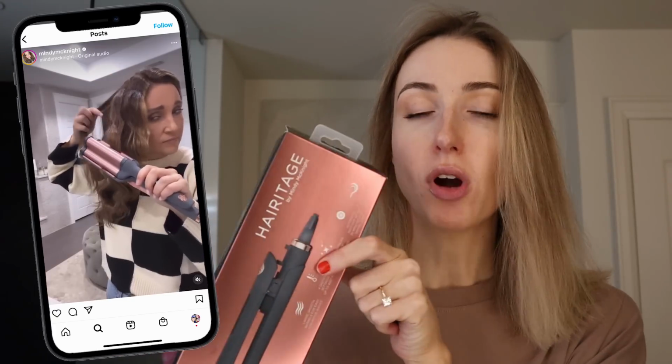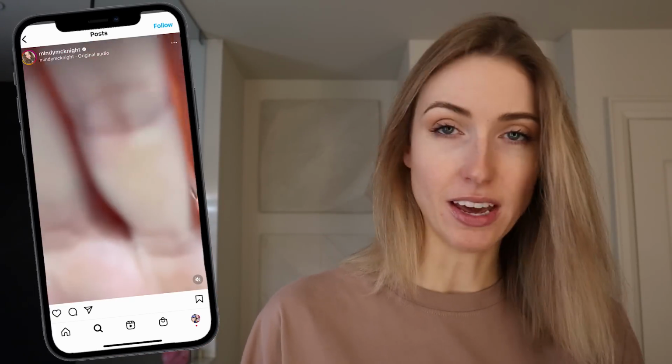So I'm gonna try today Mindy's Deep Waver, because I watched the tutorial that she did using this product, and it's really cool. It's different than some of the other 3-barrel ones that we've seen in the last 2 years. This one has some intentional details to it that I thought were really interesting and very true to their brand. So I wanted to give it a try.